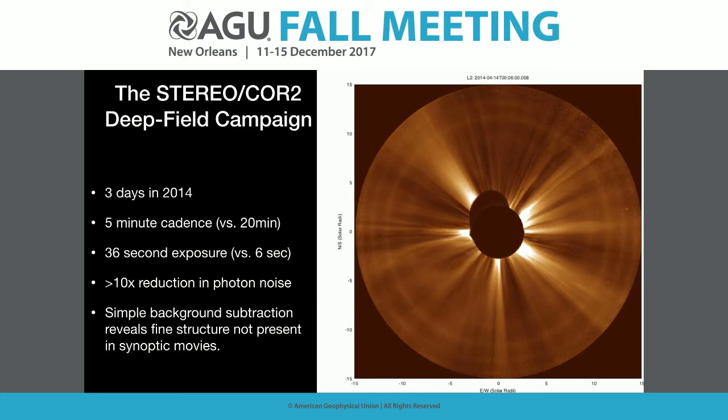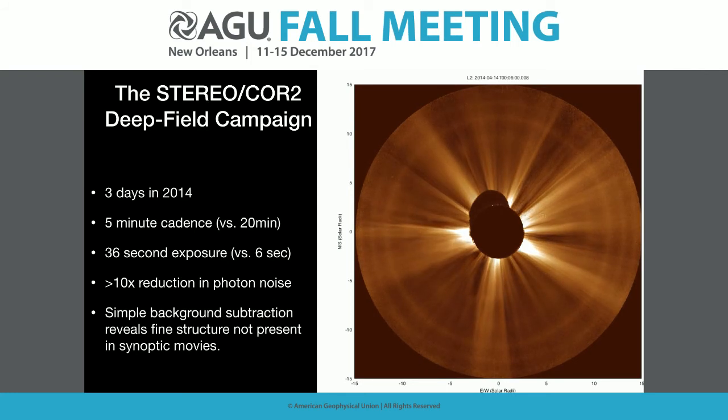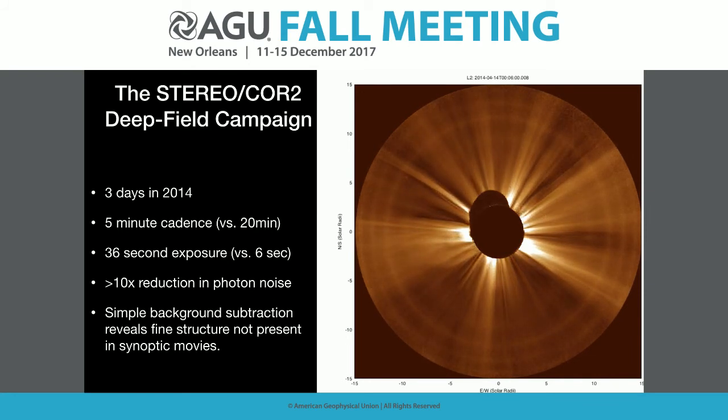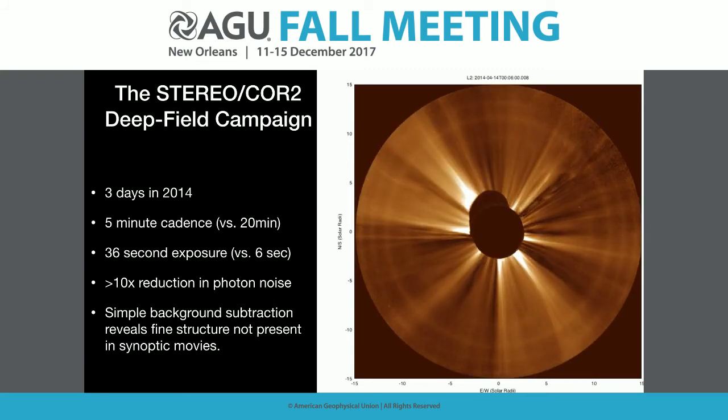And there's a little aside here. There's an interplay between noise and spatial resolution. No coronagraph to date has achieved its optical resolution. And the reason is, as features get smaller, the noise level compared to the feature increases. If you've worked with images and done any smoothing or blurring of your image to reduce the noise, you know what I'm talking about. So with these deep field exposures, we were able to drill in and effectively increase the spatial resolution of the instrument. What you see is the corona has a lot more structure in it.